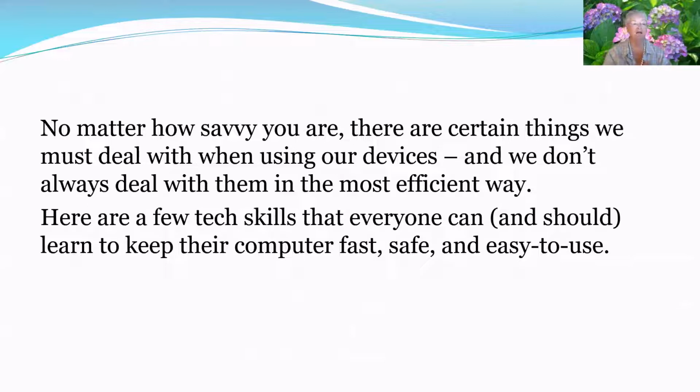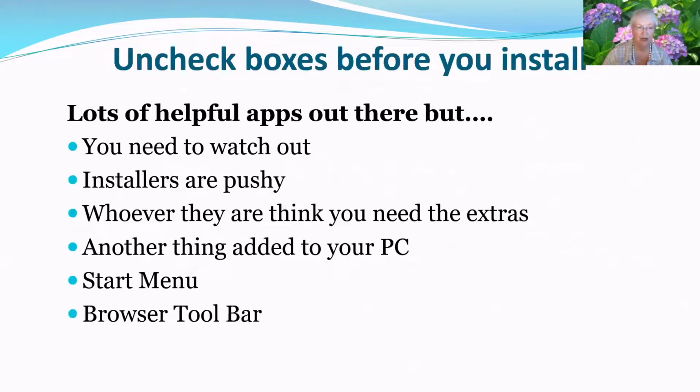And no matter how savvy we are, there are certain things we must deal with using our devices, and we don't always deal with them in the most efficient way. We might be using Movie Maker like I am, and there are new ways to do things. I put a few tech skills together that everyone can and should, in my opinion, learn to keep their computer fast, safe, and easy to use.